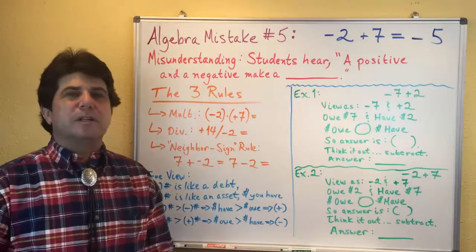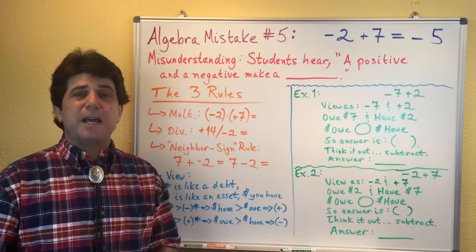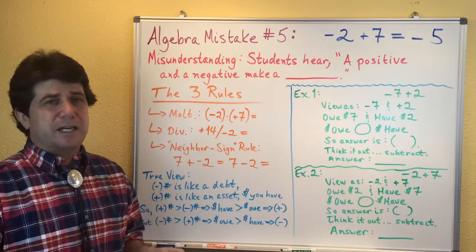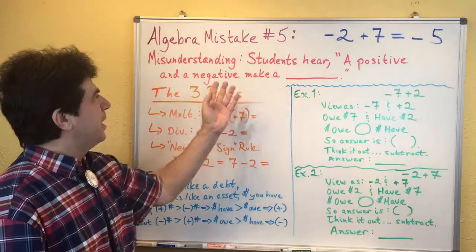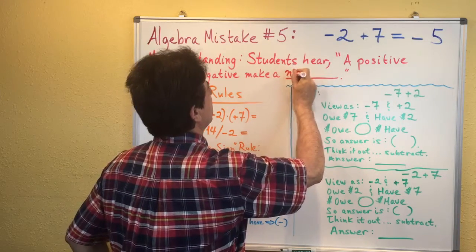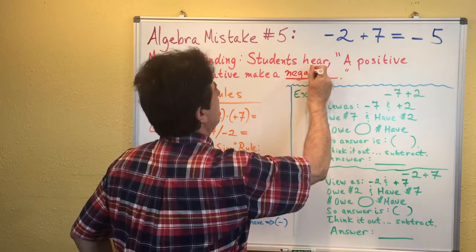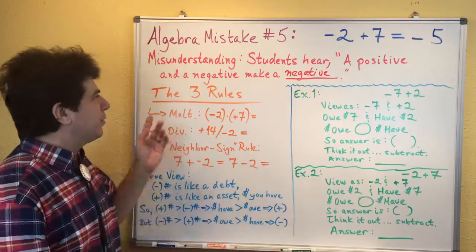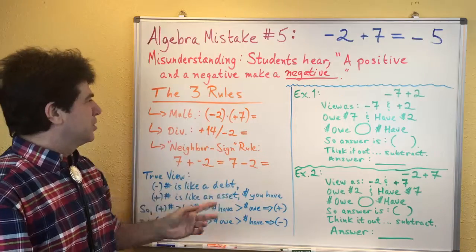Okay, let's try to understand why students might have this misunderstanding. Students often hear in class that a positive number combined with a negative makes a negative. And students hear this because it's true in the case of 3 separate rules. So what are those rules?